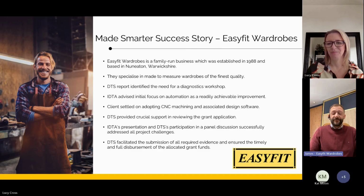The truth is, without Made Smarter Group, we wouldn't have been able to afford the machine. We couldn't have moved forward. We couldn't have had the insight and the experience and the shared knowledge that was given to us. Bottom line from me, have a conversation.